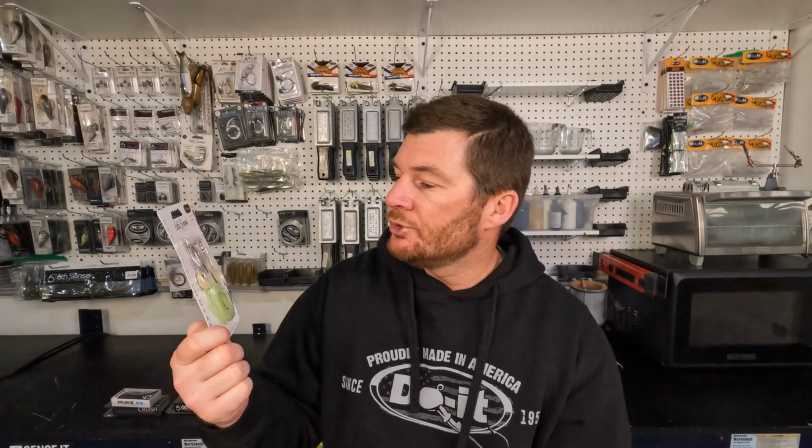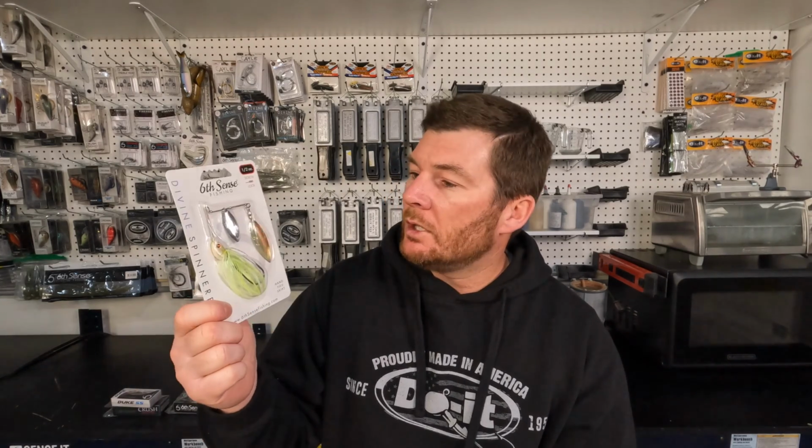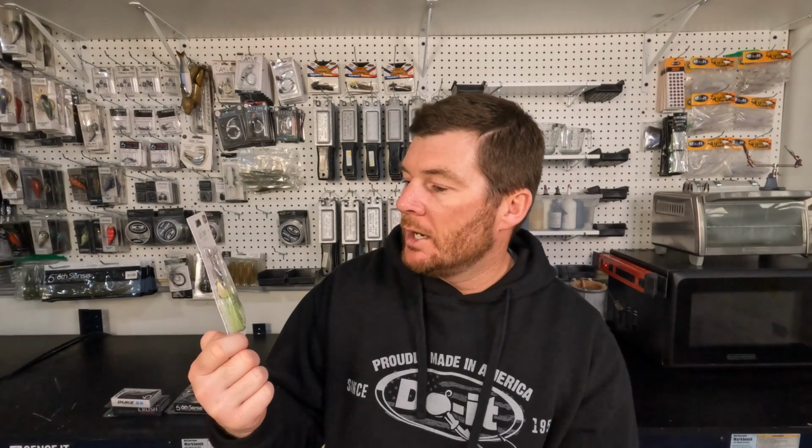This is the kind of color I'm going for, sure. I also do like that double willow blade, and I like that contrast. I think gold blades are kind of a sleeper color that a lot of people don't throw. But yeah, that chartreuse flash is a great color. The Divine swim bait will catch you fish.